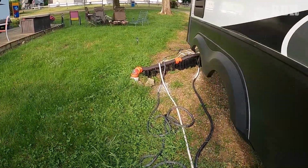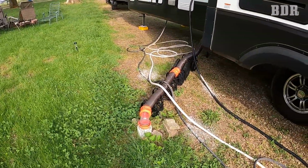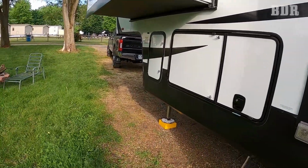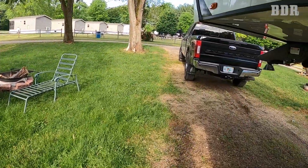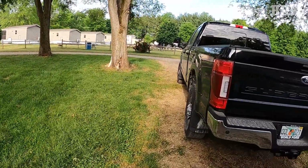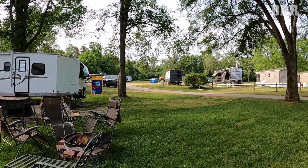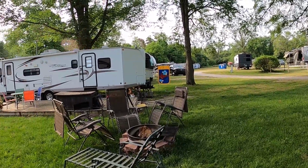And you get sewer. We picked a site with full hookups, so we get sewer, but not all the sites have full hookups. And there's a dumpster down there on the corner, and I think they have 2 or 3 more dumpsters if that one gets full.